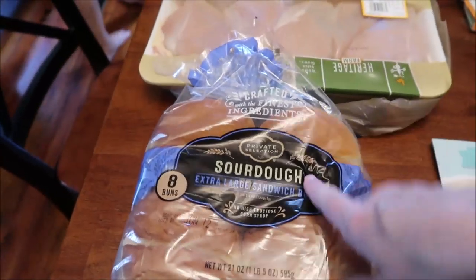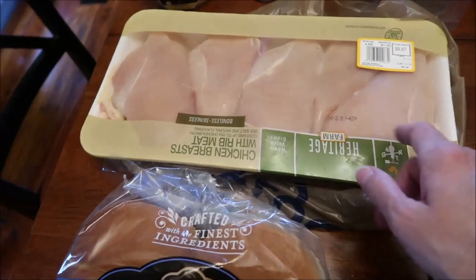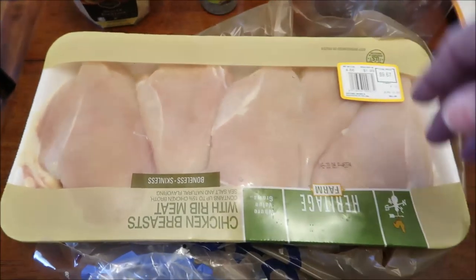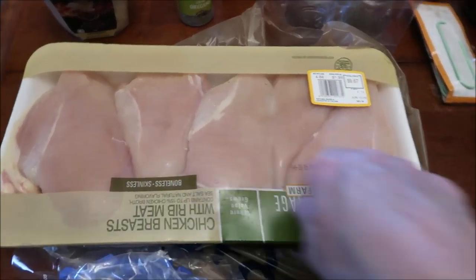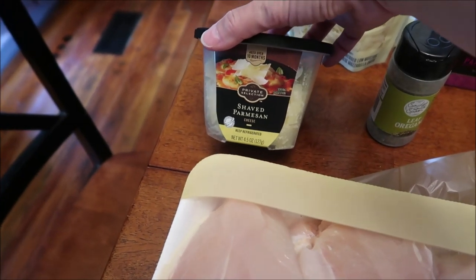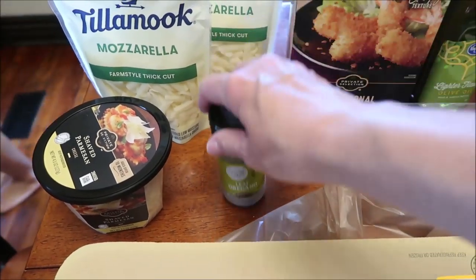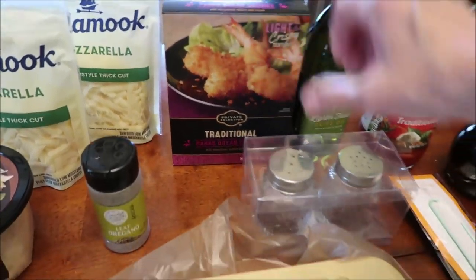At Kroger, we've got some Private Selection sourdough extra large sandwich buns. We got a big thing of chicken breast. We wanted something smaller, but they just had this big one. Yeah, I really only needed like four at max. Yeah, and this is five, but they're very large, especially these. Then we bought some Private Selection shaved Parmesan cheese, two of the Tillamook mozzarella cheeses, some leaf oregano, traditional panko breadcrumbs. This is the Private Selection brand.